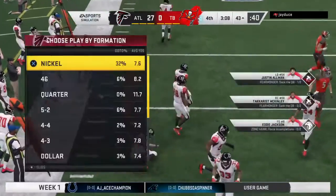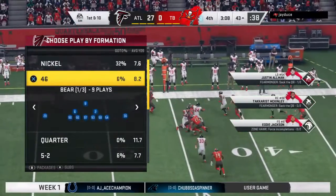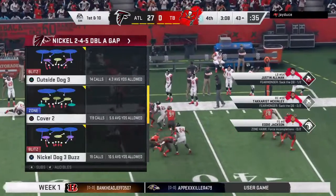So a change of possession here on the punt. And the Buccaneer offense will be set up well as they take over.